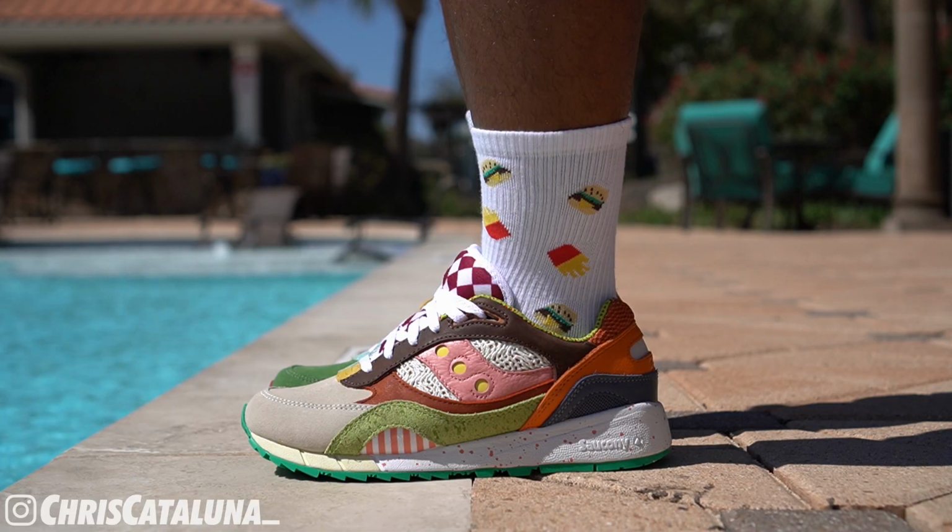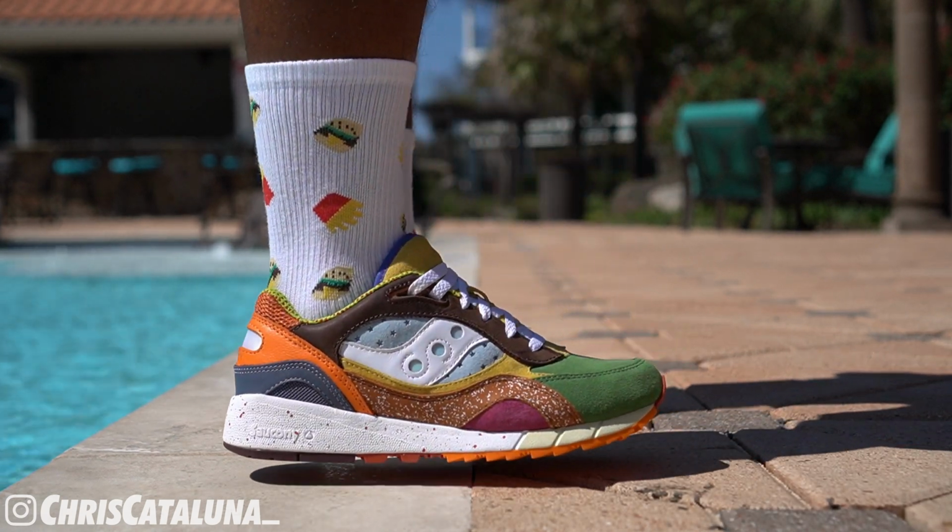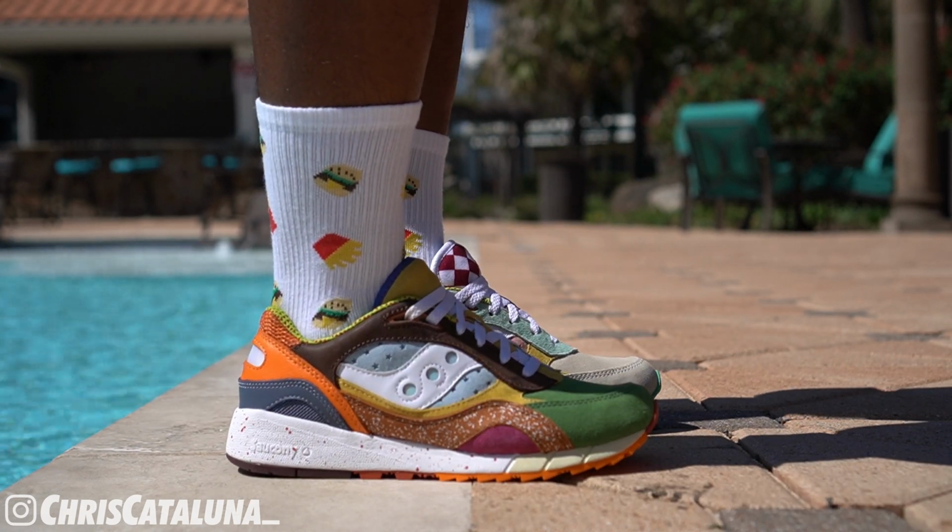Overall, I love this shoe. It doesn't have the super hype to them, which may make it an easier pickup. Saucony heads will know what you have on, and it is definitely a breather from the Nikes and the Adidas that we're used to seeing on the streets. Saucony mashing up the different food themed shoes into this one Shadow 6000, they knock it out of the ballpark. Again, the materials used on this are great, the box is hella dope, and the story is super cool.